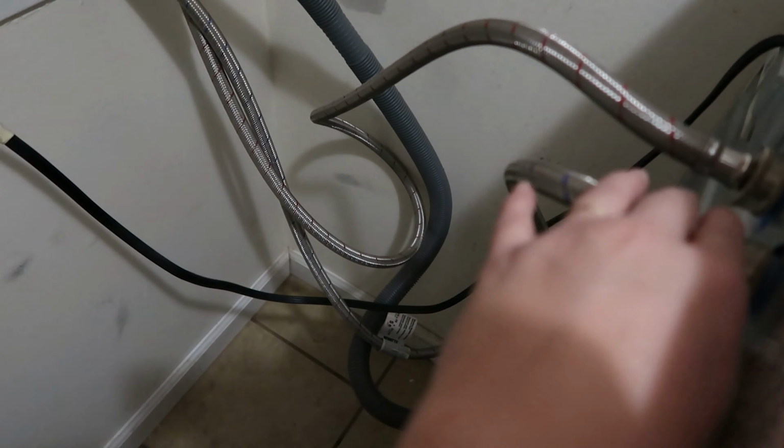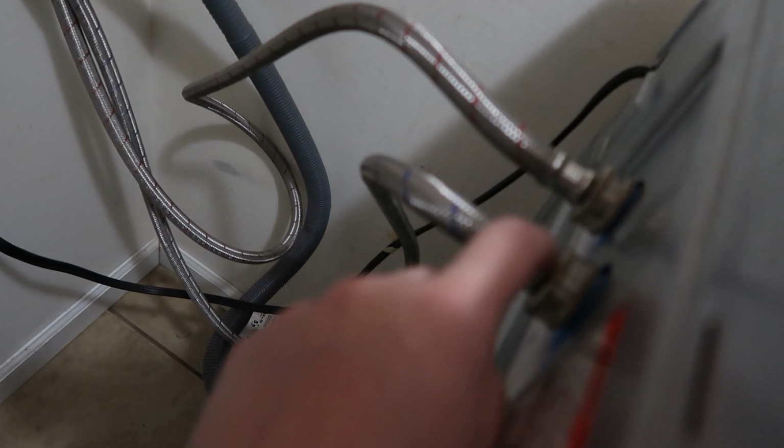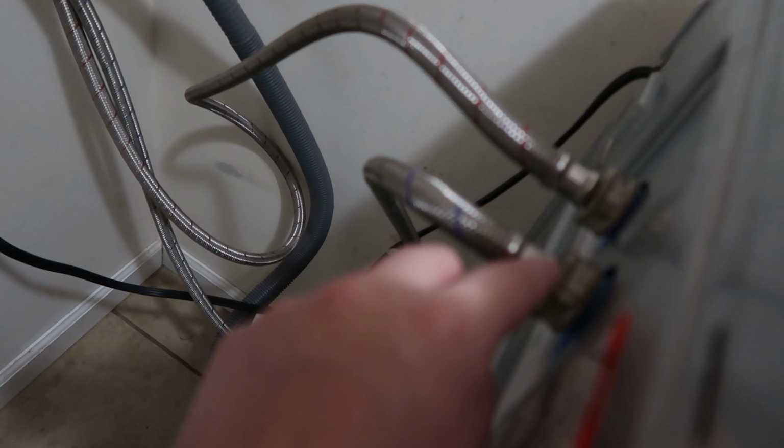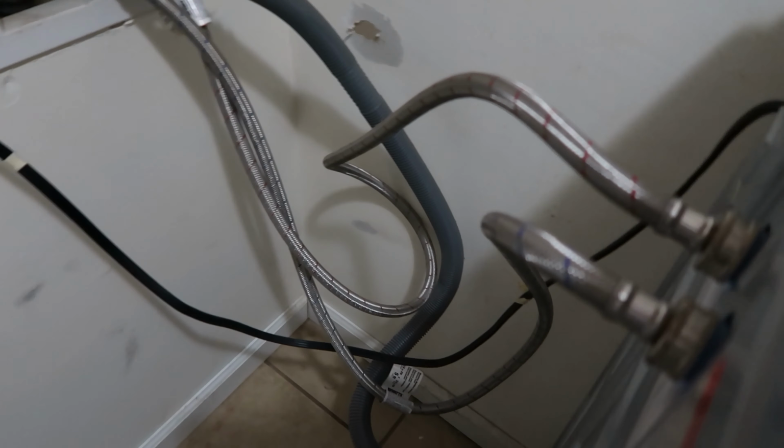So, used the air compressor, cleaned all this out, swept, took these off, cleaned them out, used the air compressor to blow out because there was a buildup in the cold line. The hot line was fine. It's just the cold line, and it's only been the cold lines. It's been the cold line in here and the cold line in my bathroom mostly. Weird. I don't know why.